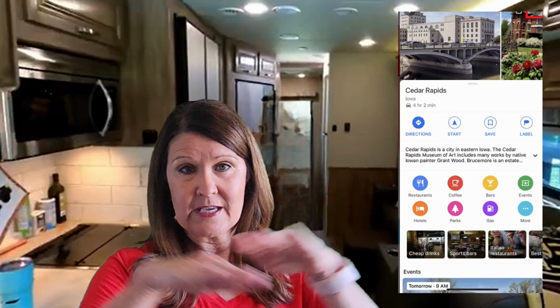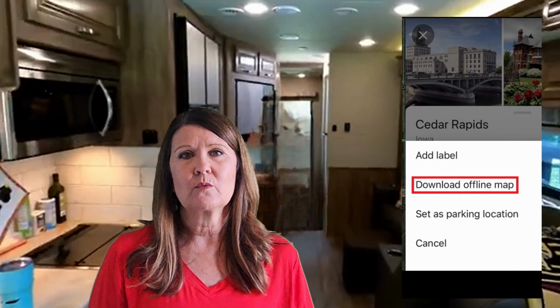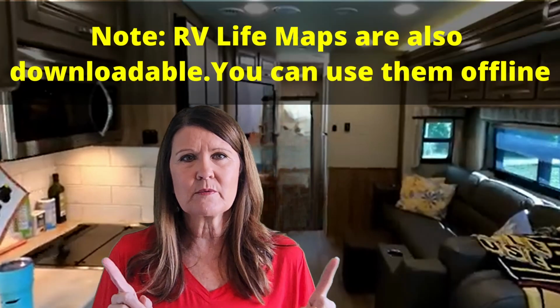And then also with Google Maps, you can download the area that you're in. So you don't have to worry about being out of service or being where there's no signal whatsoever. You can still have it downloaded on your phone and be able to see it and use it, which is so valuable when you're traveling in a big rig.